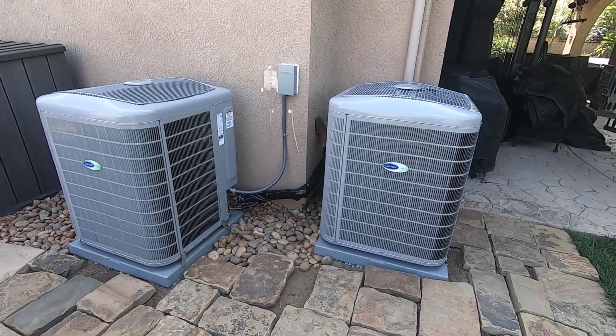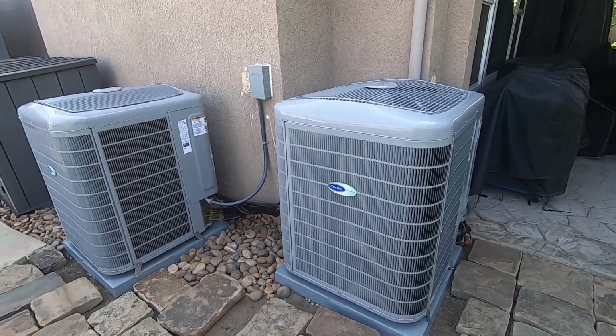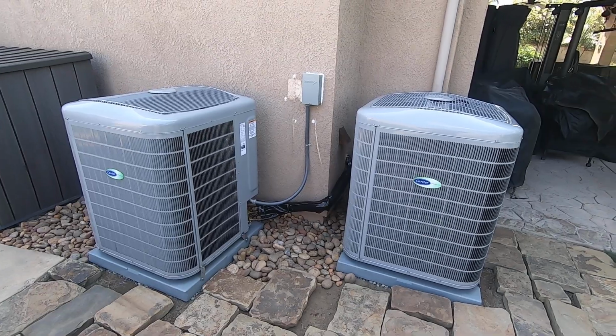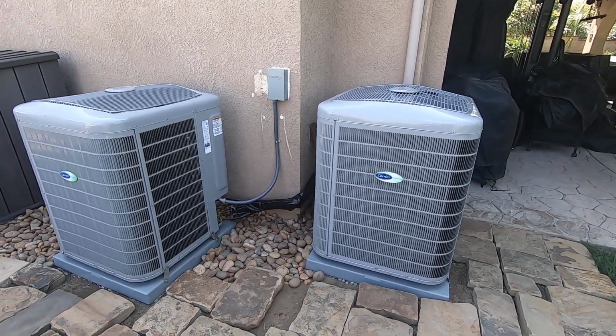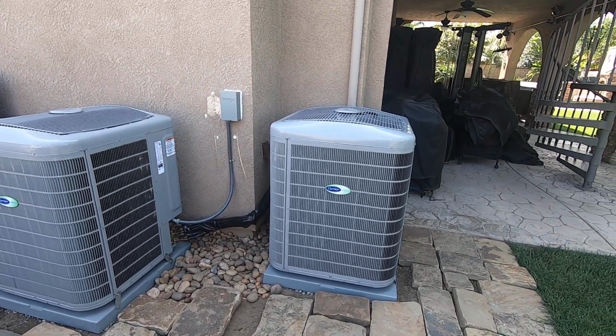So compared to an old single stage system, these are a lot more efficient. They're going to be a lot more comfortable, a lot more even temperature in your house. Most customers will see anywhere from 30% or higher on their energy bills being reduced when using a variable speed system. They're also very quiet.